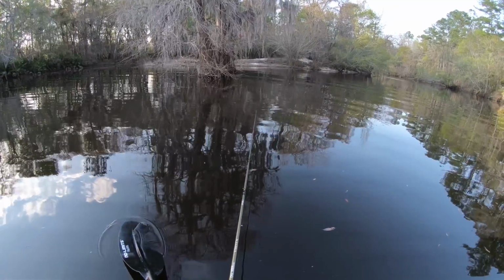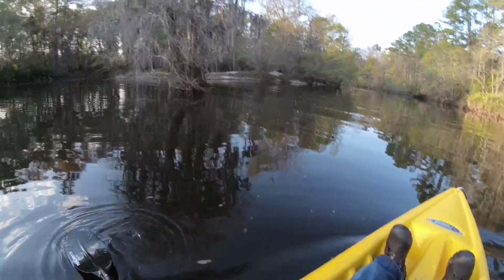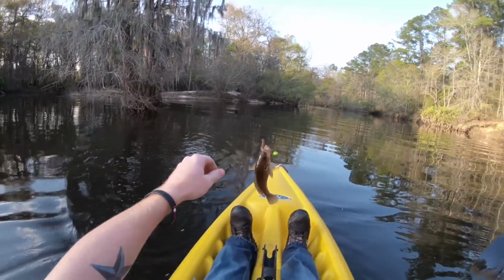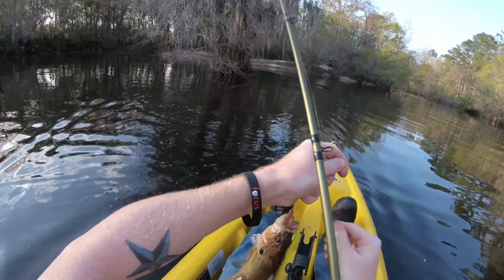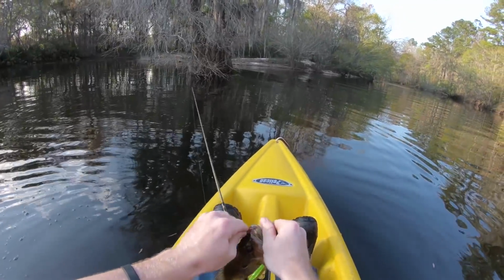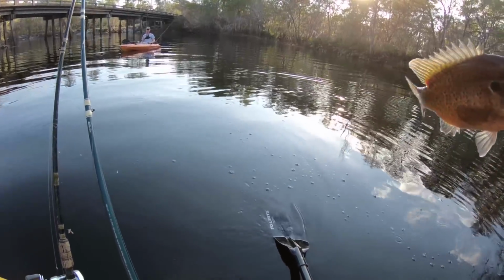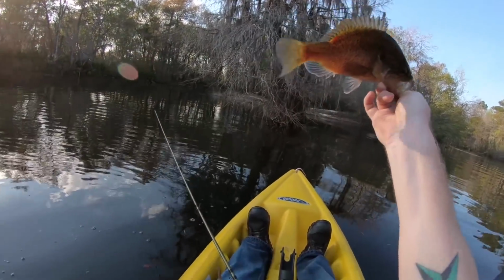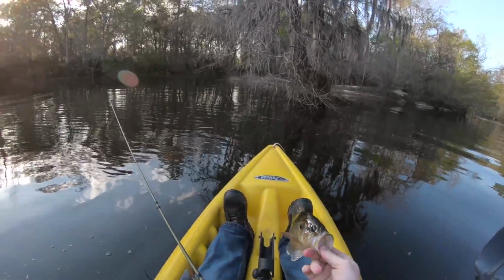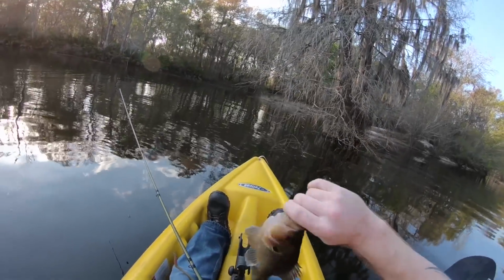Ooh, he's on there too. I got him. Check that out. That is a big old warmouth. Look at that. I was just talking about how hard it is to catch a fish, and I caught one. I'll be damned. I got mine recording. All right, we're gonna go ahead and let this warmouth go.